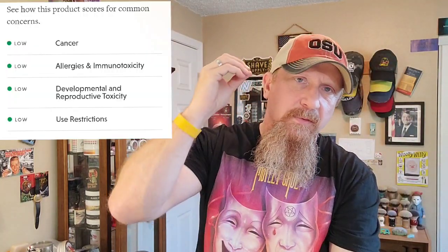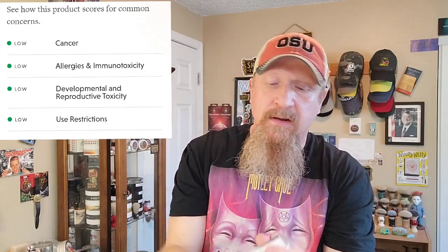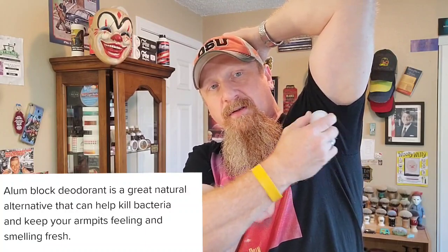I have the bricks that I use for my face. This here I use strictly for my armpits. You don't have to use it after the shower, but what you want to do is get it a little wet, and then just like deodorant, rub it on. Rub it on anywhere you might sweat during the day, you can apply this.